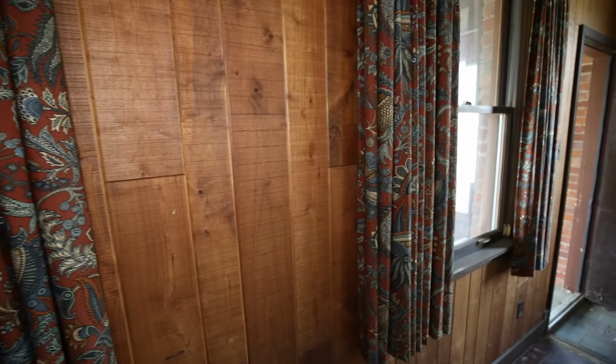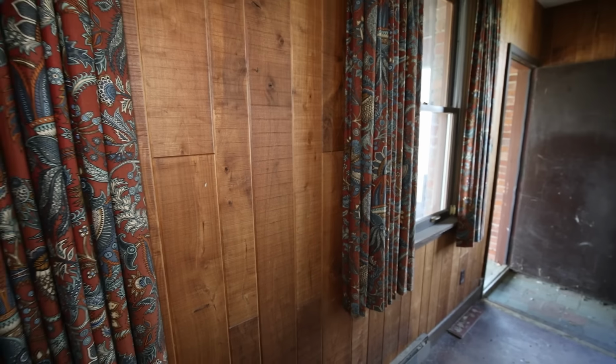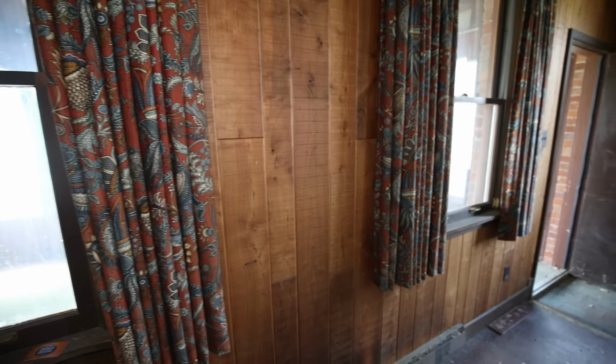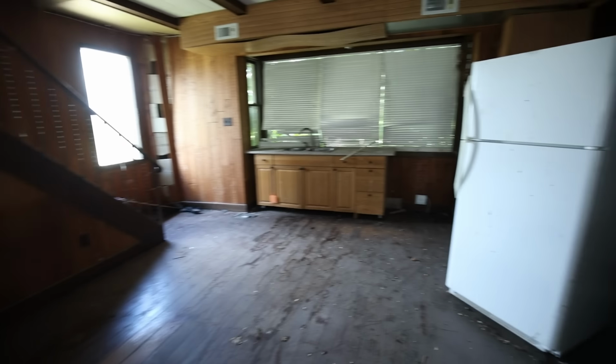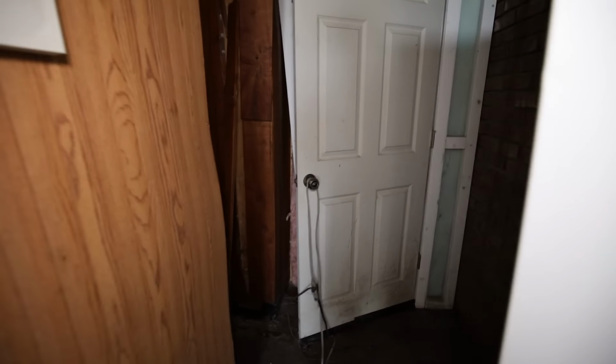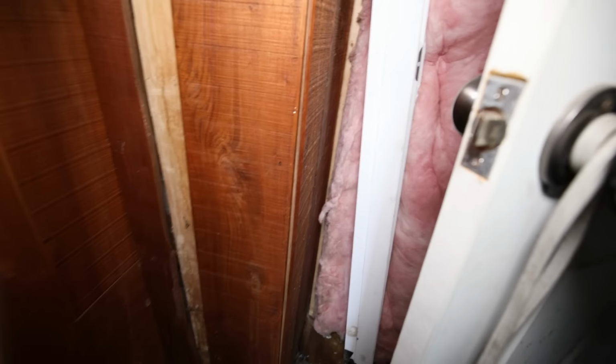There's a lot going on in this house. All the wildlife and stuff. Nice wooden walls as well. These birds are still being stupid. I mean, I guess they're just birds, but I wish there was something I could do because I got to go upstairs, right?